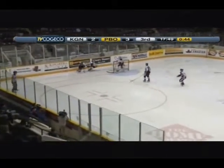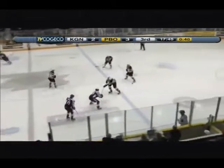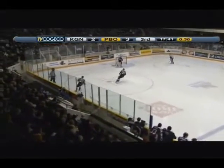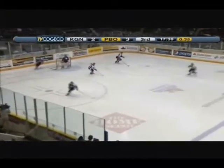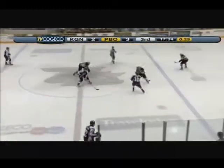He's being pressured by Kujawinski. And the puck now played at center ice. It's going to be cleared by McGlynn. Garland back for it. About a half a minute left in the power play for the Petes. Over to Nick Ritchie. Ritchie.